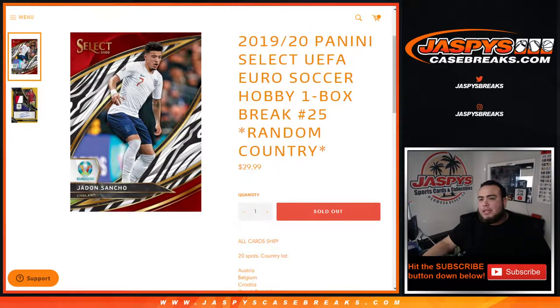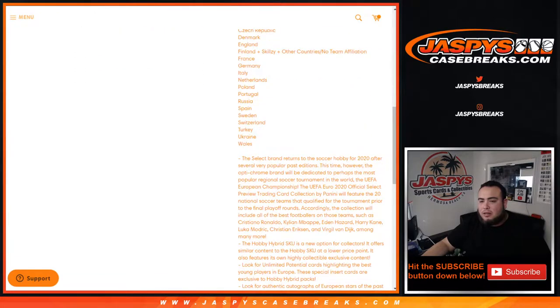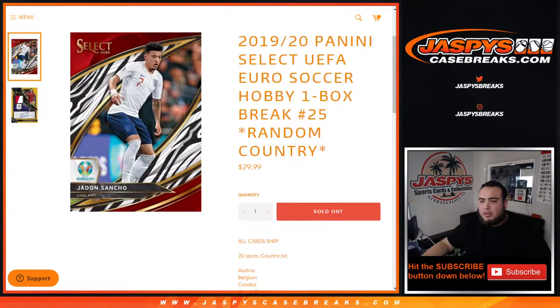We just sold out 2019-20 Panini Select UEFA Euro Soccer. This is a hobby edition, one box break, Random Country Number 25. And of course, all cards ship. Here's the 20 spots in the country list from Austria all the way down to Wales. So everybody gets one of those countries, including the combo country.